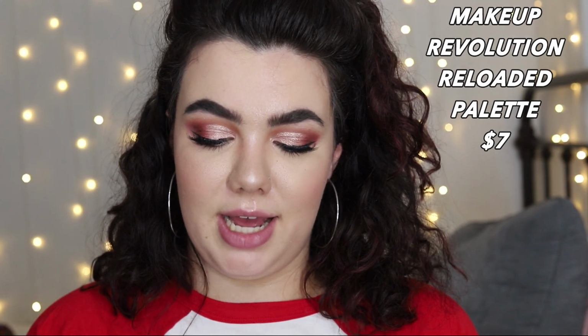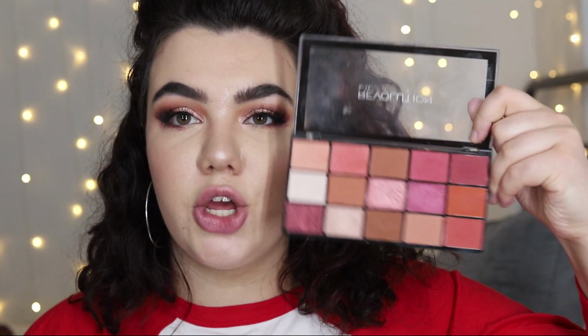Next is the Makeup Revolution Reloaded palettes. So I have the Neutrals 2. It's a very warm, peachy toned palette. This actually comes in 5 different shades, and they are $7 each. I believe one of them is a good dupe for Subculture, and one of them is a good dupe for the Modern Renaissance. I got this one because I love me some peachy shades.